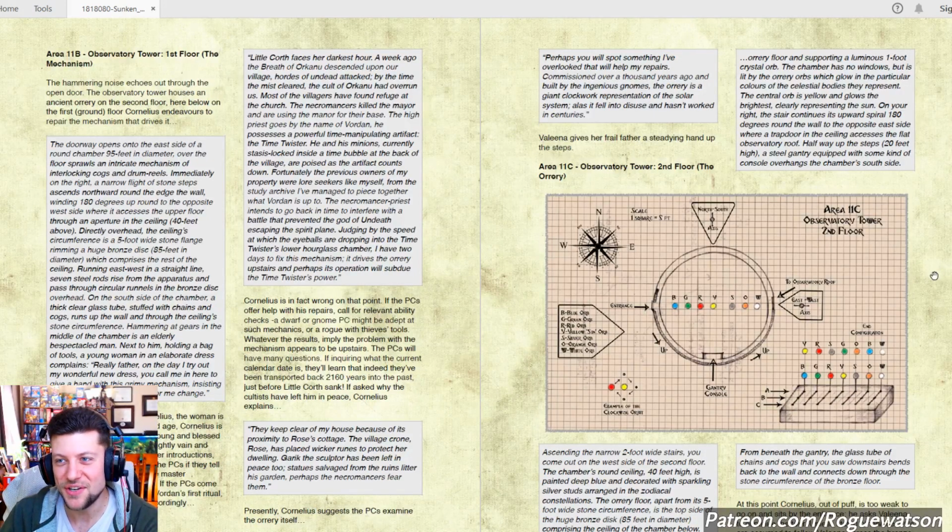The chamber has no windows, but is lit by the Ori orbs, which glow in the particular colors the celestial bodies represent. The central orb is yellow and glows the brightest, representing the sun. On your right, the stair continues upward spiral 180 degrees around the wall of the opposite east side, where a trapdoor in the ceiling acts as a flat observatory.